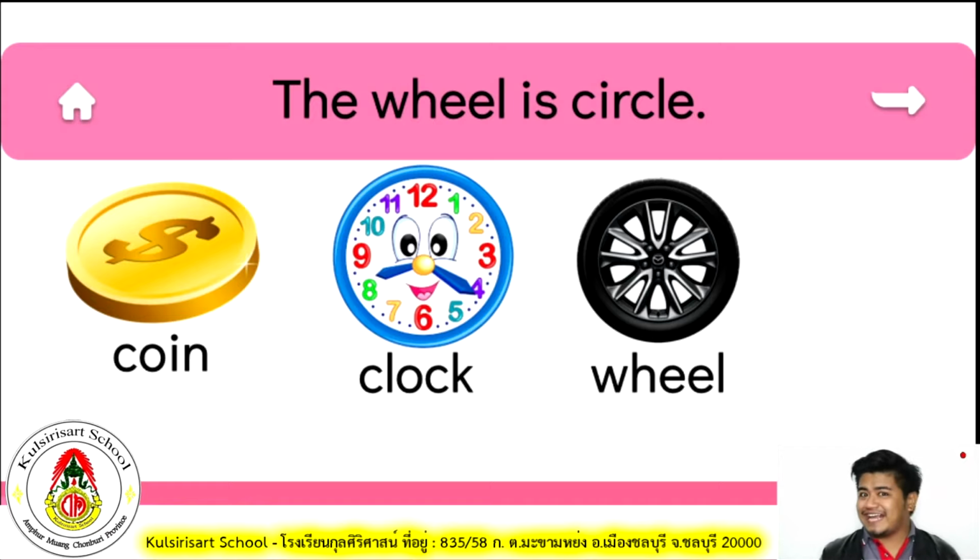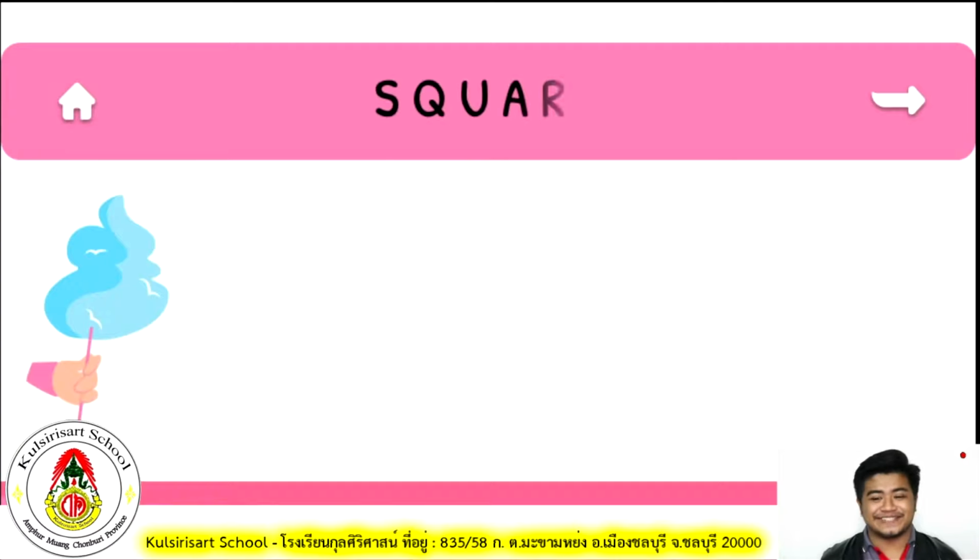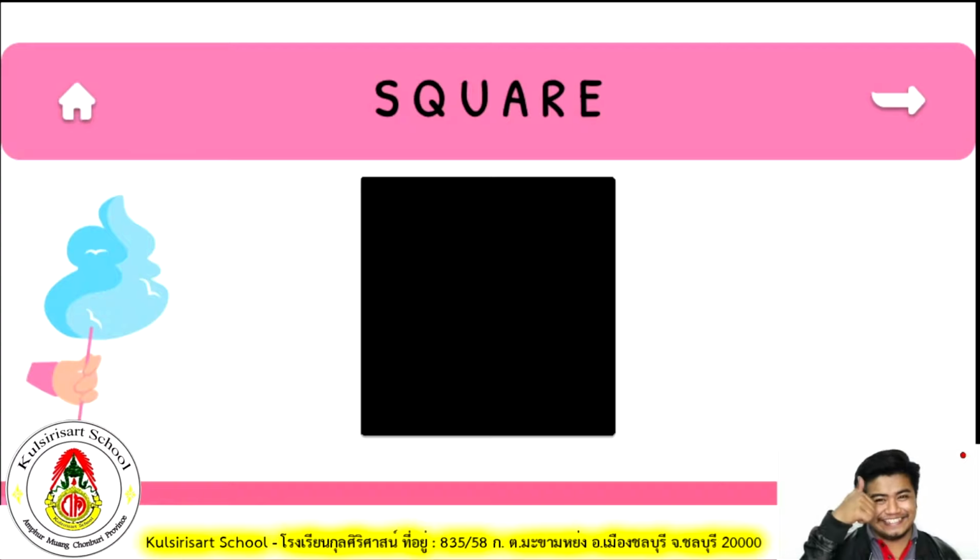Very good. Now let's proceed to the next shape, okay? We are done with circle. Let's proceed to the second shape, which is, what's the next shape? Square. Very good. Now look at my mouth, okay? Square. Very good. Now let's just spell it out. S, Q, U, A, R, E. Square. Very good. How does a square look like? It looks like this. Okay. It has four equal sides. Can you say it one more time? Square.